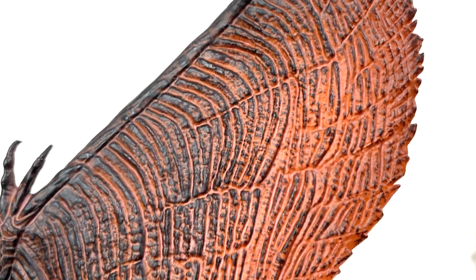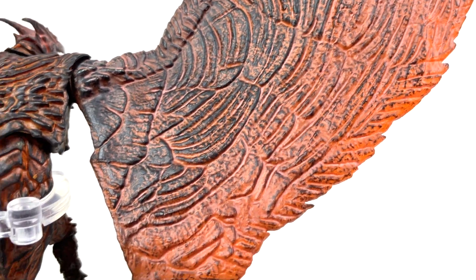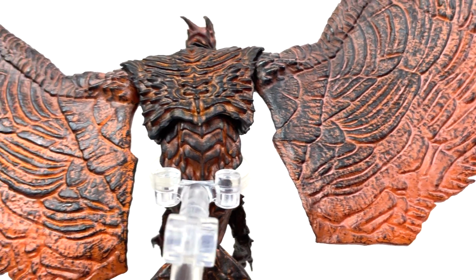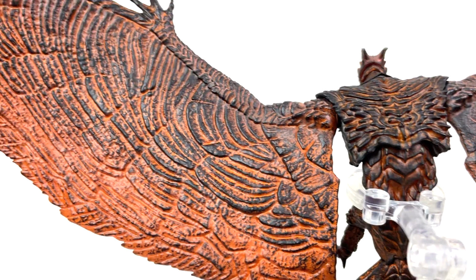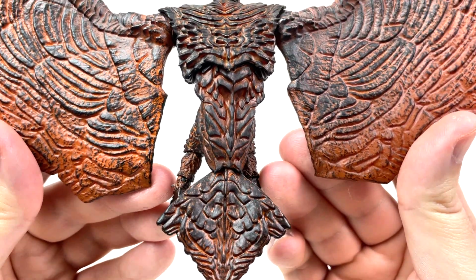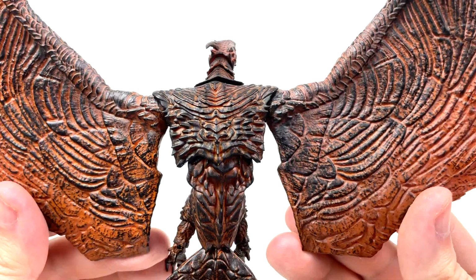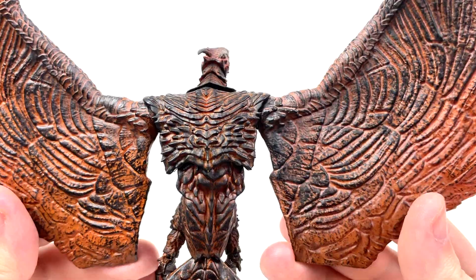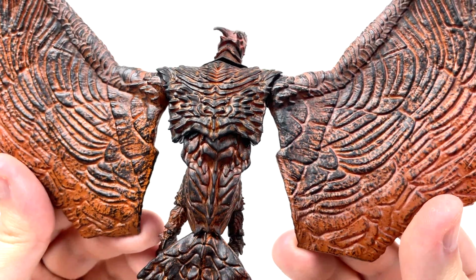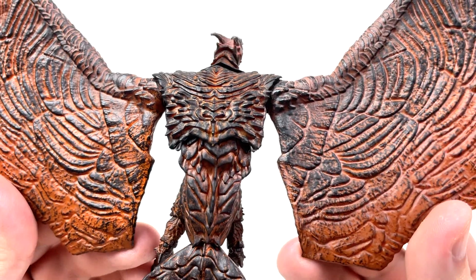Just look at all of the amazing details on these friggin' wings. Oh my god. They did such a great job on this. They really, really did. Just to go into handheld mode for a sec, here is Rodan's tail, the back of his body, and it's got all of that rusty orange there. And it just looks so damn good between all of the spiky crevasses that Rodan's body has.